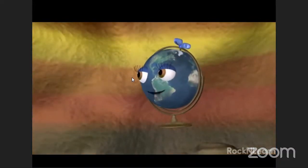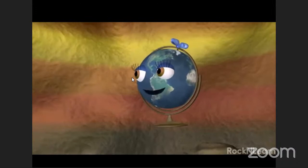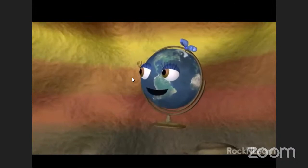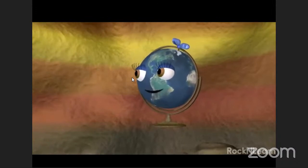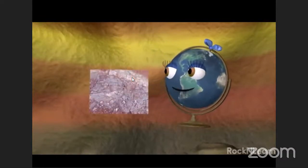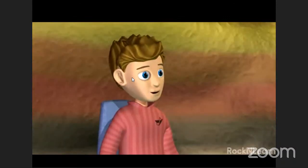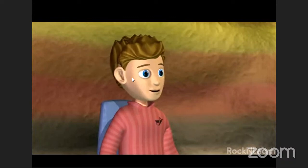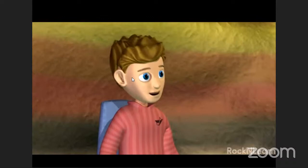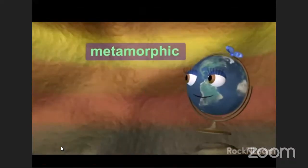Fossils are not usually found in igneous rocks. The heat of a volcanic eruption tends to destroy living things and only rarely preserves any evidence of them. However, fossils may be found in volcanic ash deposits, which are actually a kind of sedimentary rock. That makes sense. Sedimentary rocks are made from sediment, and igneous rocks are made when molten rock is cooled. But what about metamorphic rocks? How do they form? Good question, kiddo.